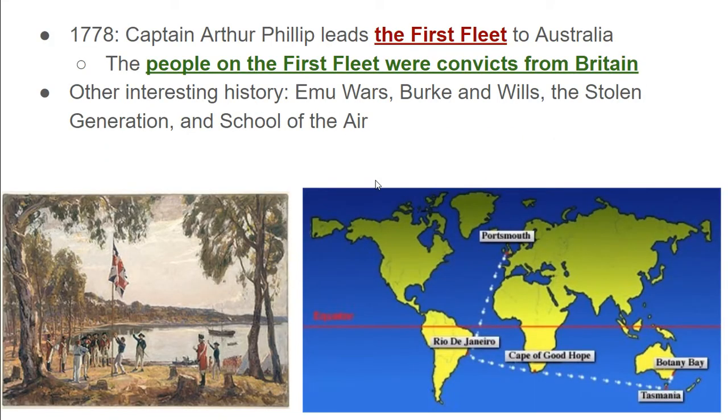Okay, so James Cook said this place is terrible, nobody should live here. Here is why more and more people came to Australia. In 1778, Captain Arthur Phillip leads the first fleet to Australia, and the people on the first fleet were actually convicts from Britain. These were the people who colonized Australia.